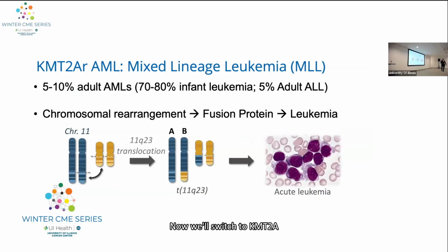And now we'll switch to KMT2A rearranged AML, or what was previously defined as mixed lineage leukemia. It got this name, mixed lineage leukemia, because these are rearrangements that are found in both the lymphoid and the myeloid lineages. Depending on the fusion partner in which pathways are perturbed, it could shift stem cells to differentiate into the lymphoid, causing acute lymphoid leukemia or acute myeloid leukemia. These result from chromosomal rearrangements involving the MLL or KMT2A gene on chromosome 11. And these translocations can happen with many different other chromosomes and gene partners, resulting in an oncogenic fusion protein that, as Dr. Quigley mentioned, causes a blockage in differentiation in the development of acute leukemia.